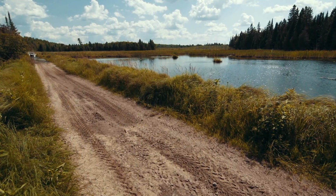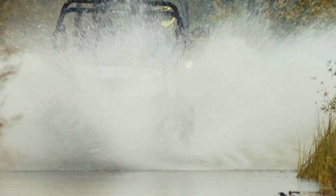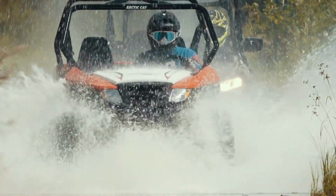When we saw this piece of trail, piece of rail bed that was completely covered in water, I immediately in my mind knew what Graham was thinking, and he knew what I was thinking. It's time to blast some water.